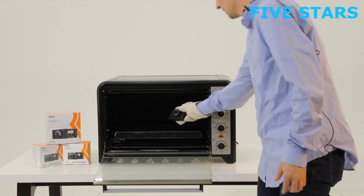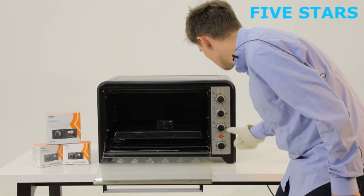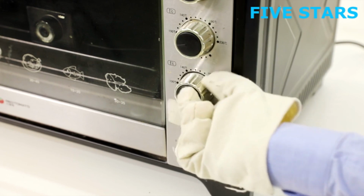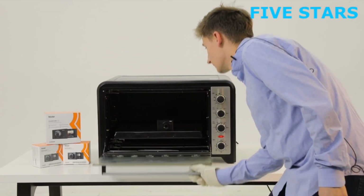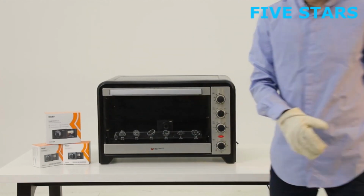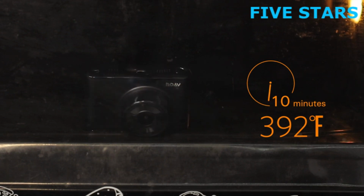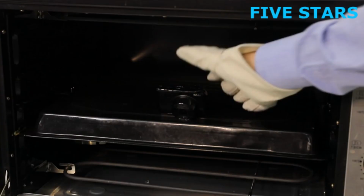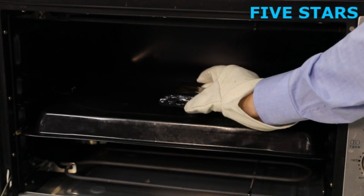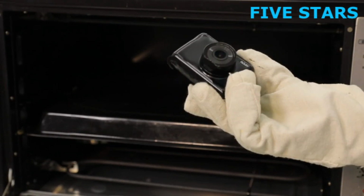So now we're going to put it back in, and this time, for another 10 minutes, we're going to turn it up to 200 degrees centigrade, which is nearly 400 degrees Fahrenheit. Okay, so after 10 minutes in the oven, you can see that the camera has started to melt, but it's not burned at all, and on the inside, the battery hasn't combusted.